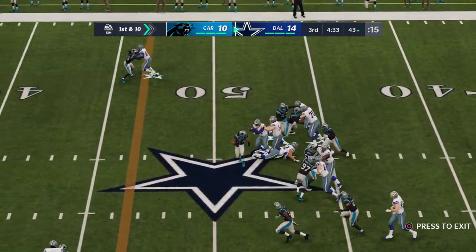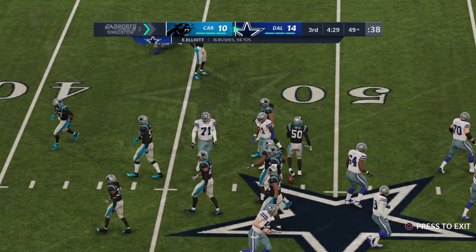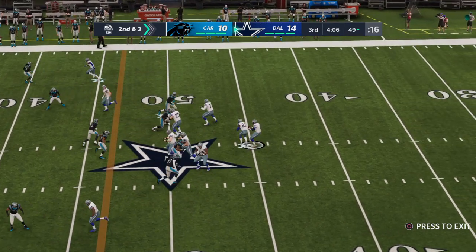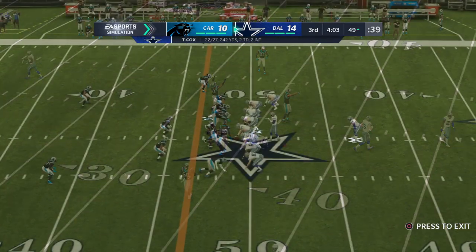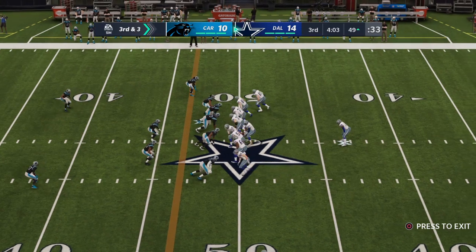They go back to Elliott. He's been busy. It's a 7-yard carry to set them up with a 2nd and 3. It's a gain of 7. Brings up 2nd and 3. At the play-action fake. They'll look to throw. And this one incomplete. Too much contact to hold on to that one, and it's 3rd down. Cooper, incomplete. Brings up 3rd down.